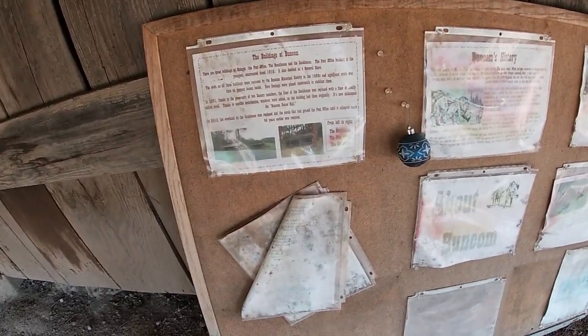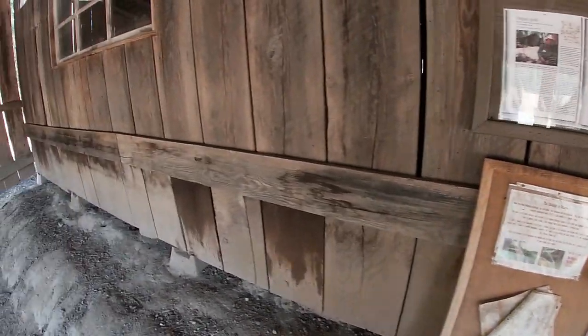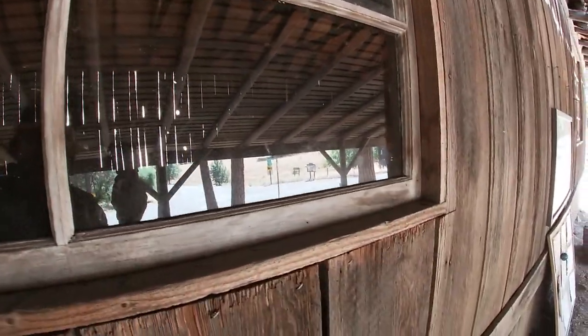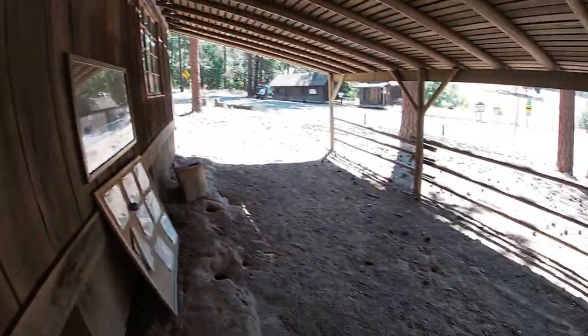Actually, it's the bunkhouse, the post office, and the cookhouse. Can't really see very well through the glass. It's pretty cool. Someone says it's spooky. I don't know why it's spooky, but okay.